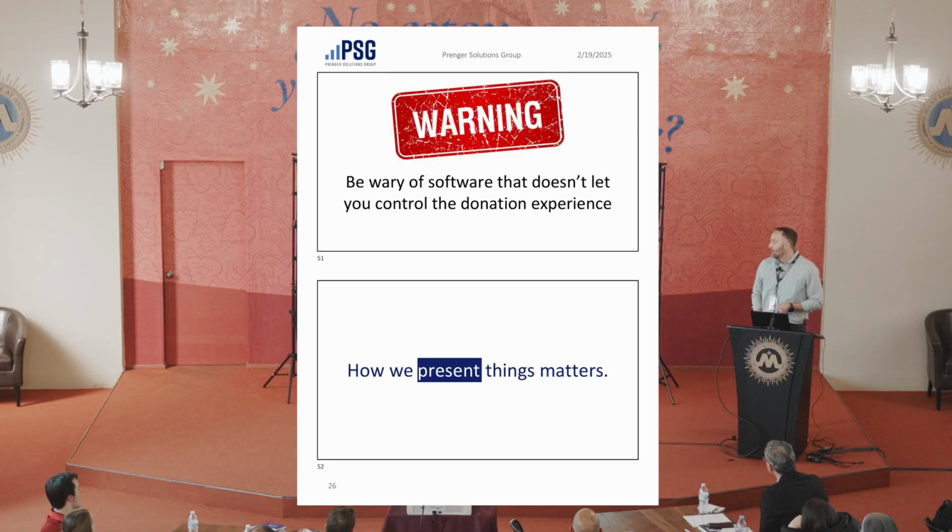Okay. I do want to stop and give a warning at this point. There's a trend, and only because it came up twice last week, so maybe it's not a trend, but it happened to me twice last week, so I feel the need to share this with you. You should be wary, if you are at a diocese or at a large organization, of any tech firm that is trying to control that donation page experience and take it out of your hands.